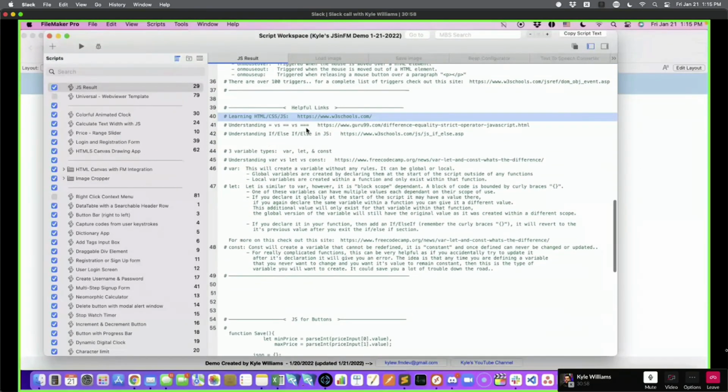I didn't point out yesterday that I put a bunch of links in here. There's W3Schools, a great place to learn more about HTML, CSS, and JavaScript. And there's a link here for understanding the difference between 1 equals symbol, 2 equals symbols, or 3 equals symbols. There's a link there that'll help explain that. So there are different levels of equals.